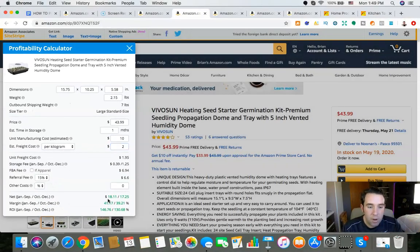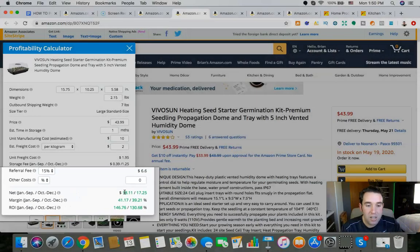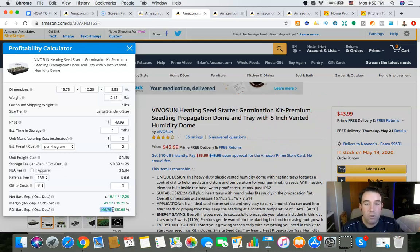And we can see here we get a rough estimate. If we sell this product for $43, it cost us $10 to manufacture, plus $2 per unit for DDP sea shipping. We'd make $18 every time we sell one. We have a 41% net margin, and we have an ROI of almost 150%. All of these numbers are great. We want at least $10 profit per unit. We want at least 30% net margin and at least 125% ROI, return on investment, which means every time you invest or you put in $100 to your business, you're going to make $125 out of your business.